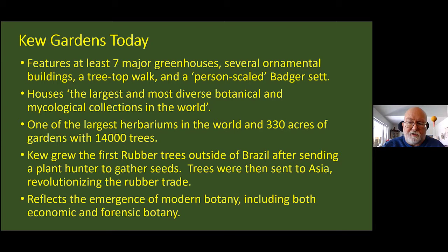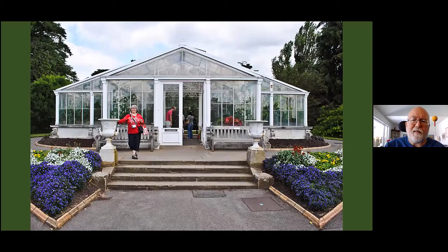It grew the first rubber trees, which are one of the interesting success stories. They sent someone to gather seeds of rubber trees in Brazil. They developed those and sent them to Asia and revolutionized the rubber trade. The rubber tree crop, the crop of rubber, was grown primarily in Asia, even though the trees were not native to Asia. So the work of Kew Gardens reflects the emergence of modern botany, including both economic and forensic botany, as well as those medicinal plants. So here's some interesting pictures of Kew Gardens.